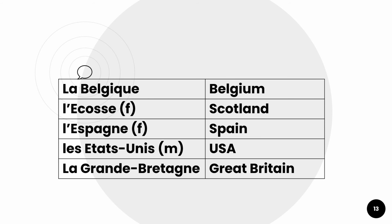Oh, I'm sorry. Earlier, we used the article. When you say j'habite, you don't use the article anymore, because it's equivalent to the "in". So you say, I live in. But sometimes it's not accurate as well. It depends probably on the word. J'habite en Belgique. J'habite en Écosse, Scotland. J'habite en Espagne. That's Spain. J'habite aux États-Unis.